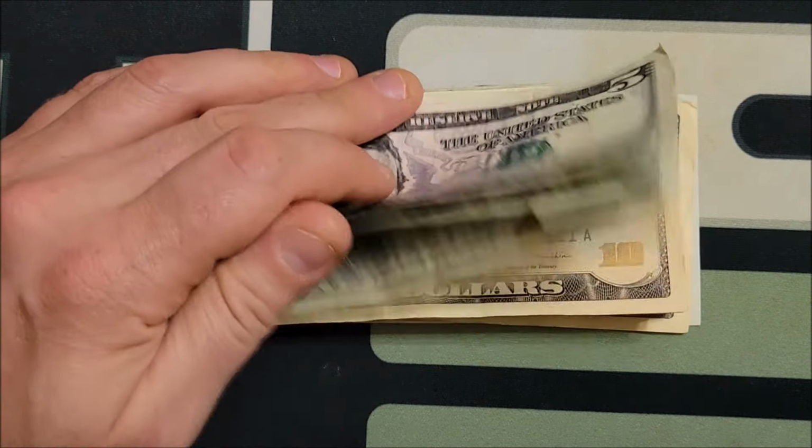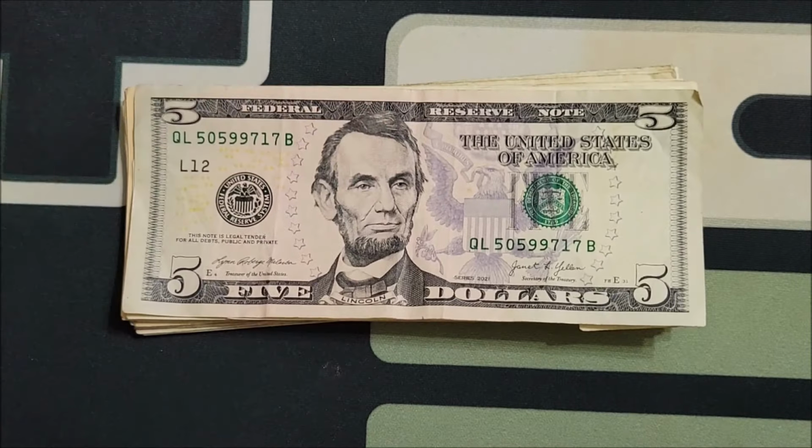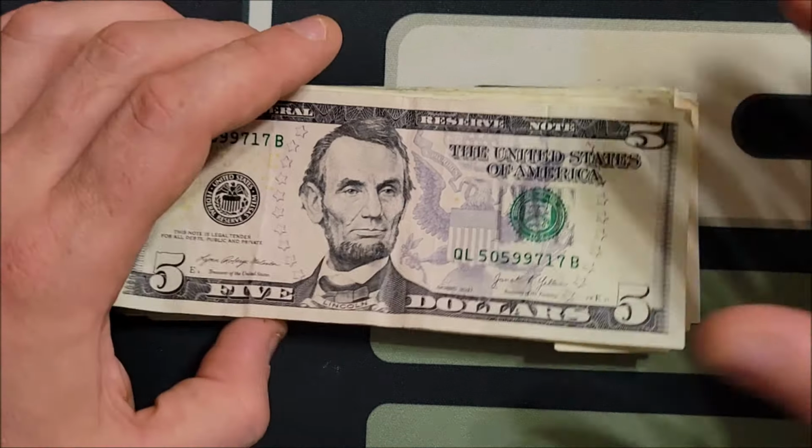I got a bunch of what looks like a good mix, but a lot of ones, from my pocket money over the last couple of days. We hit some flea markets this morning at the crack of dawn. Found some good stuff.